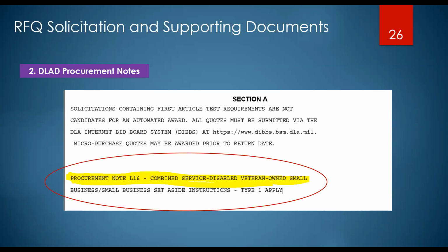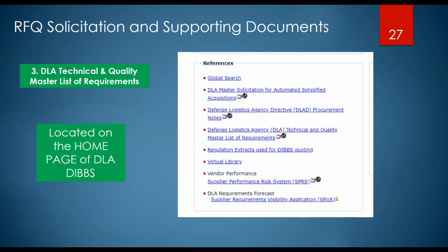So that's just a procurement note, and there are several throughout that solicitation. They may not call that out. Sometimes they do call it out right in the solicitation. They'll actually put that procurement note, all the details from the procurement note, in there, but sometimes they don't. They just reference it.